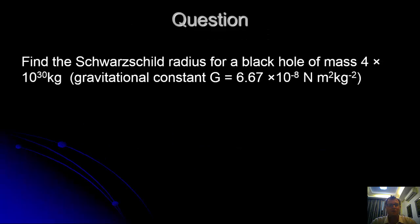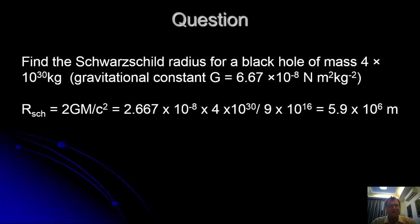Question: find the Schwarzschild radius for a black hole of mass 4 times 10 to the 30 kilograms. Remember, the gravitational constant is 6.67 times 10 to the minus 11 newton meters squared per kilogram squared. So use that formula. We know the Schwarzschild radius equals 2 times G times M divided by c squared, and that will give me a radius of 5.9 times 10 to the 3 meters. This would be the event horizon, the point where no light can possibly escape.